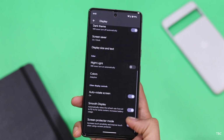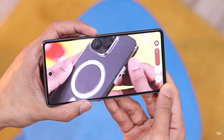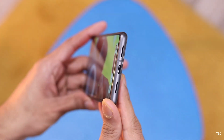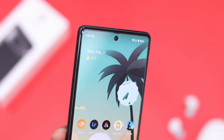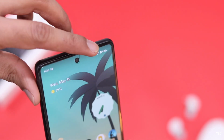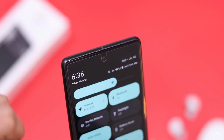But that said, the audio output I would say is just fine. It's loud and clear, but there is a lack of bass, and to be frank, I usually prefer to use headphones because of it. But then about the earpiece for calls, well, it's been good, where the call quality has been pretty solid. So that's about the display and audio, and now moving to the design.